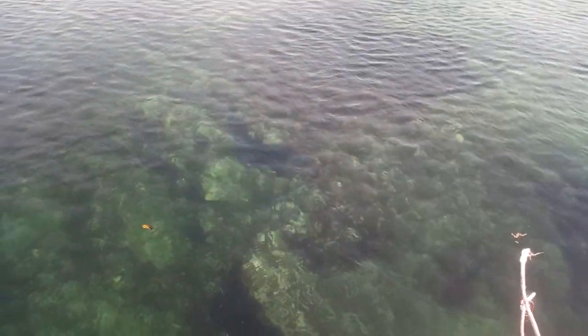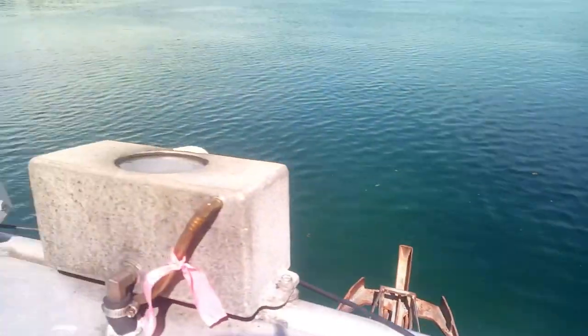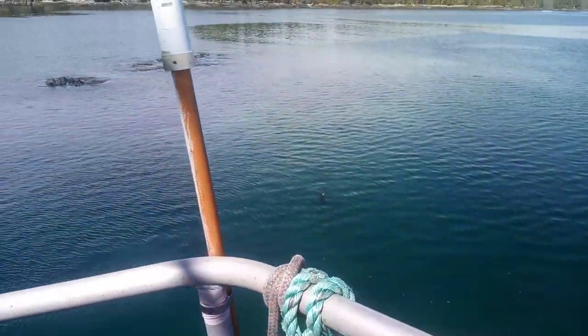So you want to go beachcombing, they say. Gotta work that close to rocks.